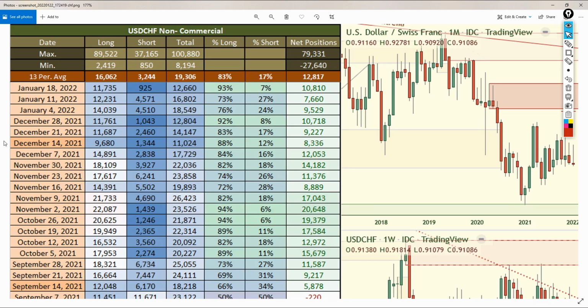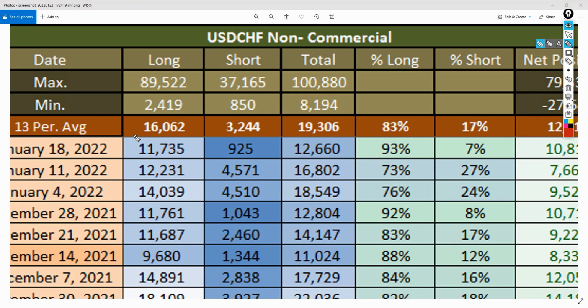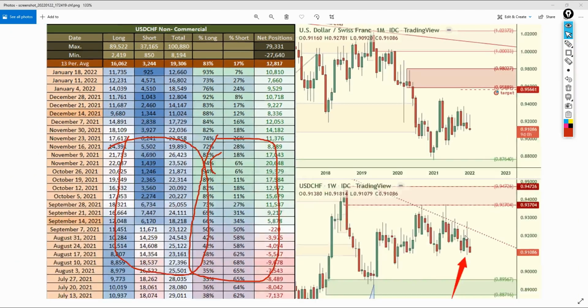USD Swiss franc, look at this. This is really messy, okay? You see longs have cooled off, and you see shorts have cooled off, okay? The biggest change is a reduction in short positions. Look how big, 4,000 to 925.